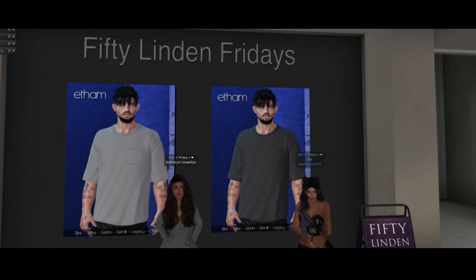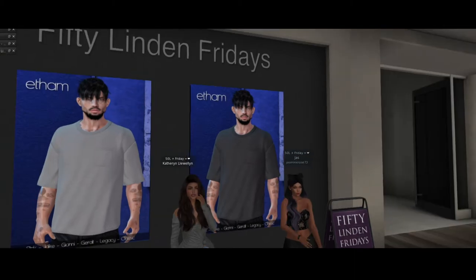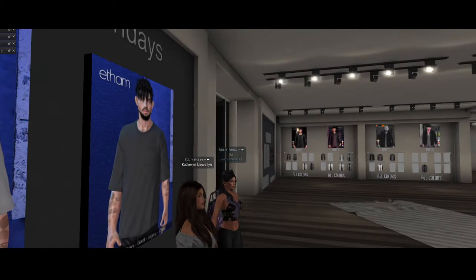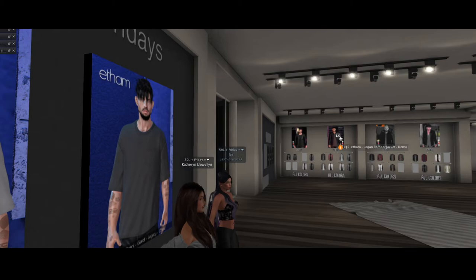But let me just tell you guys, looking around the store, they have some cute stuff in here. Okay, I'm sorry. They have some cool stuff in here. Cute is a girly word. But every girl wants her man to look cute. Got that right. Ooh, so, gentlemen, the Ethan Logan bomber jacket. Yeah, they got some cute stuff in here.